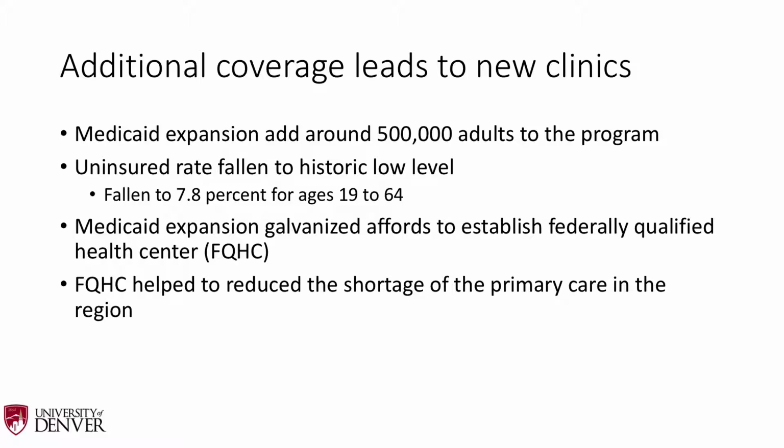What this area tried to do was expand Medicaid, where by expanding it they could add 500,000 adults to the program, where uninsured rates had fallen to a historic low of 7.8% for ages 19 to 64. Medicaid expansion galvanized effort to establish federally qualified healthcare centers, where access to health has become much easier because more and more people are insured right now.